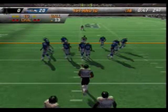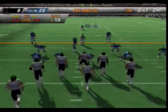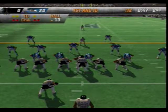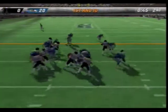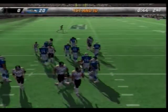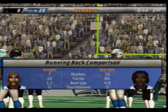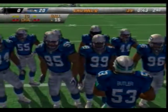Number 84 was taken out earlier with a minor injury, but now returns to the game. The Seahawks line up on a 4-3. Hands it off to the back, Butler comes up to make the play. And now our viewers can see how successful each team's main running threat has been today.